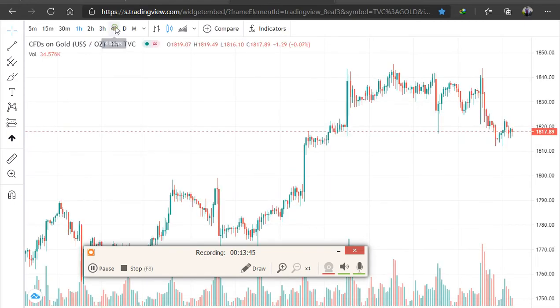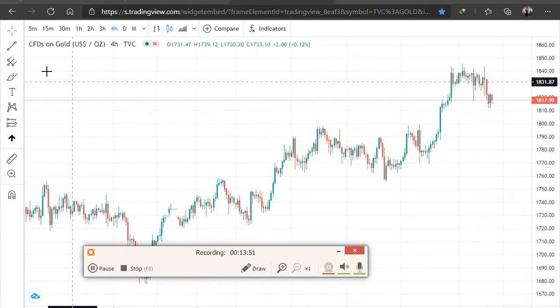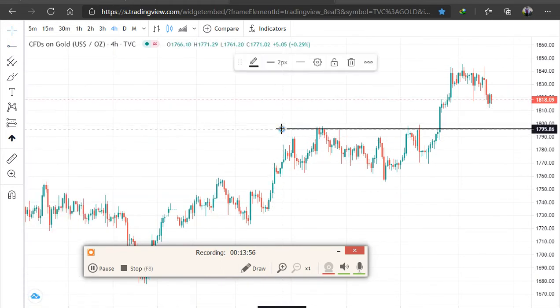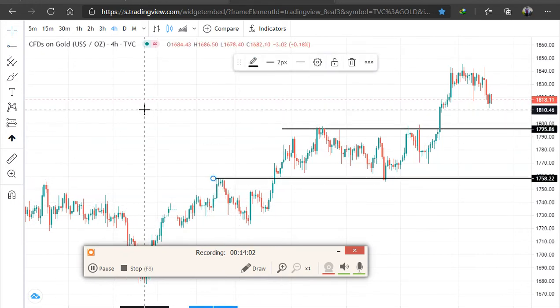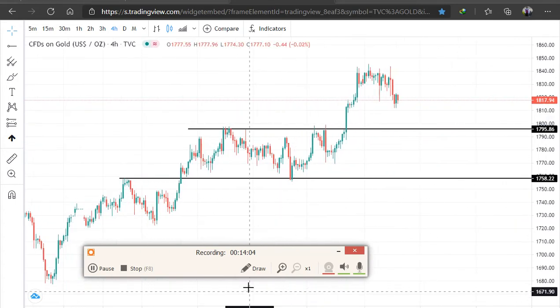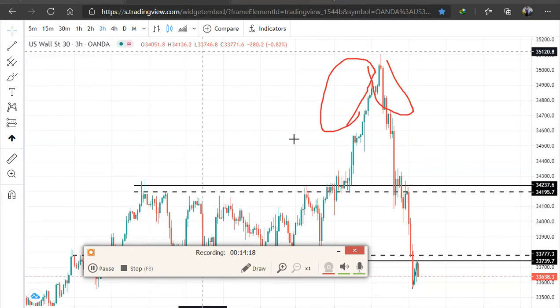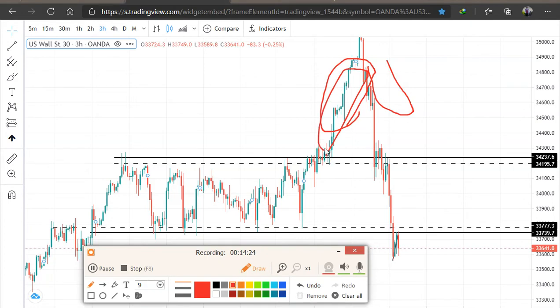Let's go to that 4 hour. It's not exactly the same, but let me draw those trend lines for support. You see, we had this crazy, strong bullish movement, and now the market is just selling. Here it's much slower, not exactly as US30. On US30 you can see the market doing something like that, but that one has just crazy movements.